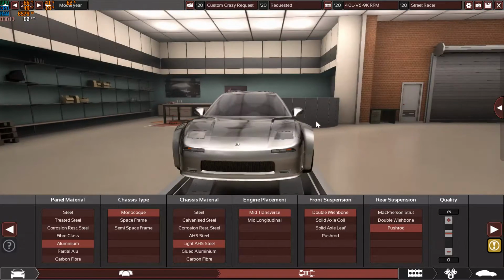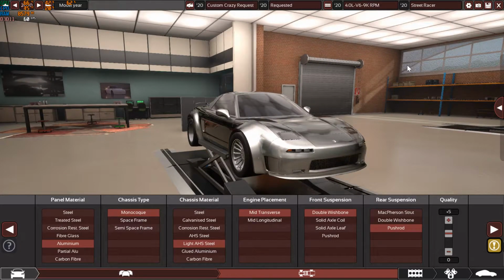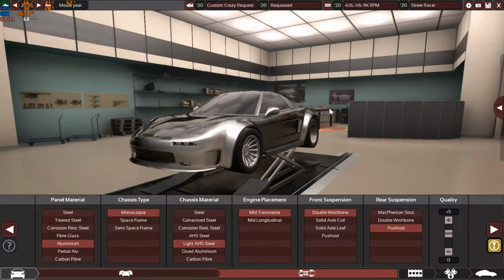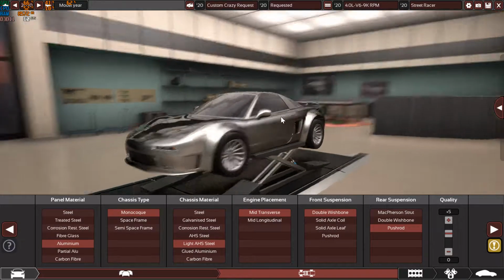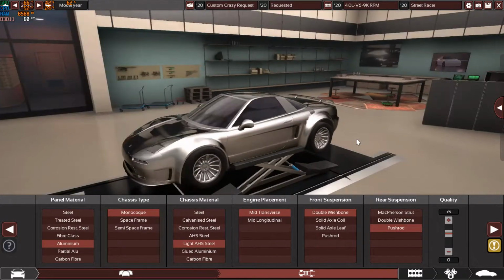It's a very high revving and very powerful engine, naturally aspirated, which is surprising for a V6 engine making this kind of power naturally aspirated. But we managed it and the car is looking absolutely crazy and very cool, actually, as you will see later.